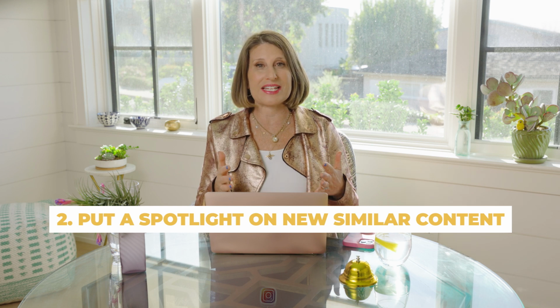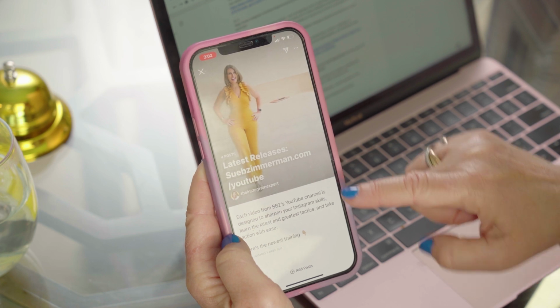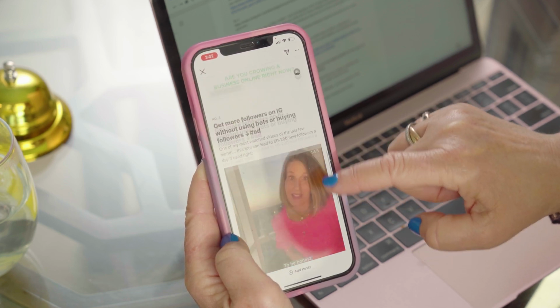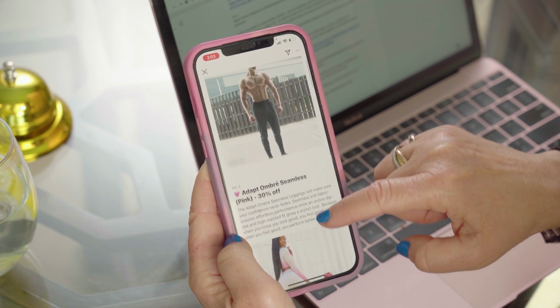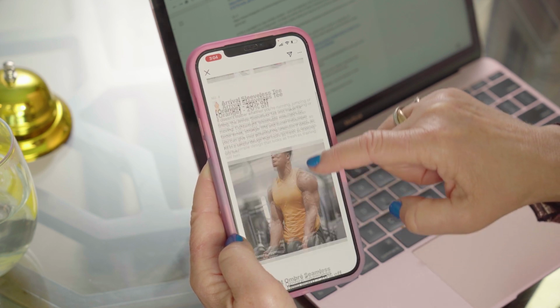You can put a spotlight on new similar content, such as keeping a list of posts that announce your latest podcast or YouTube or blog post, or keep an active list of newly released products or offerings. For maybe a real estate agent, you could pull in all your active listings as long as you've done a post about them in your feed. If you're selling products using the shopping tags, it's a great way to show a collection of products, add commentary about each one of them and how they could be used together, and therefore boost the total sale on Instagram.